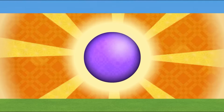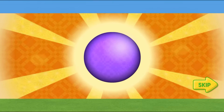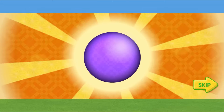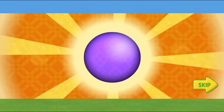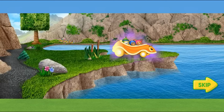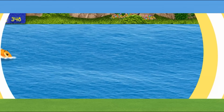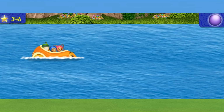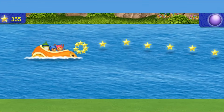On the lake, we're looking for spheres. A sphere will help us swim across the lake. A sphere is a perfectly round shape, like a ball. Don't collect other shapes. They'll slow us down. We need to collect more spheres. Let's dive in. Get the magic spheres. Watch out for the floating logs, or they'll bump us back.